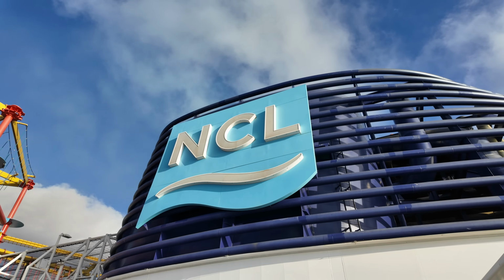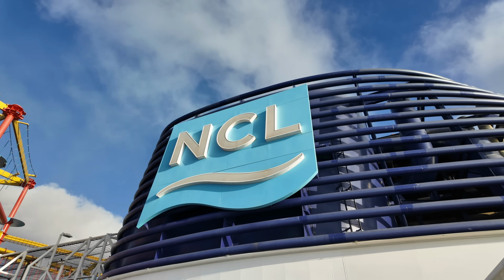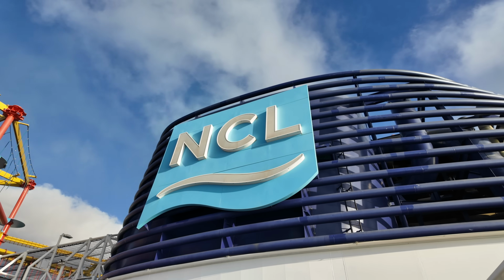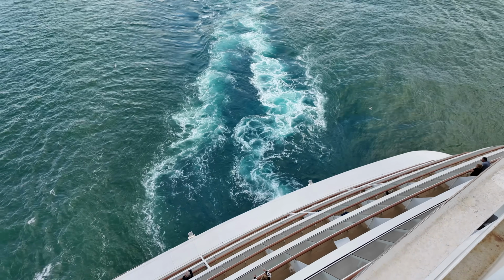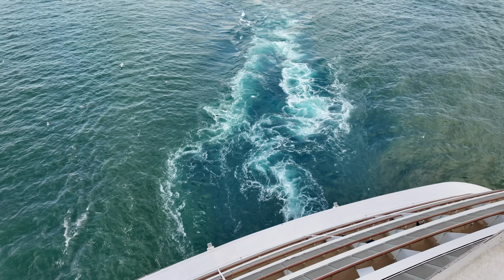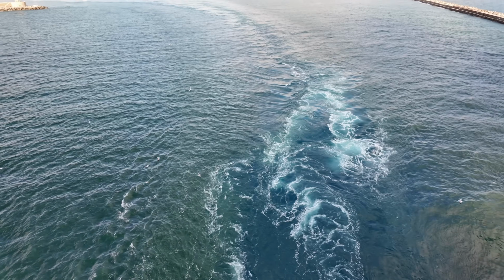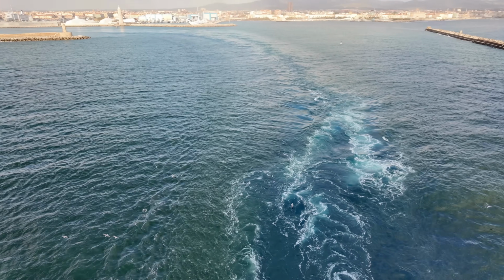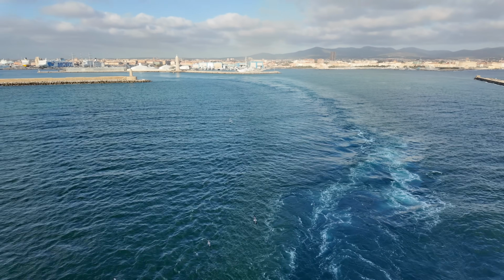Number 20. My final tip for now for cruising with Norwegian Cruise Line is to build a to-do list for your cruise ship before you get on board. Some Norwegian Cruise Line ships are absolutely enormous, and they have so many facilities on them. If you don't do a bit of research and build a list before you get on board, there's a pretty high chance that you're going to miss out on some of the best things to do.